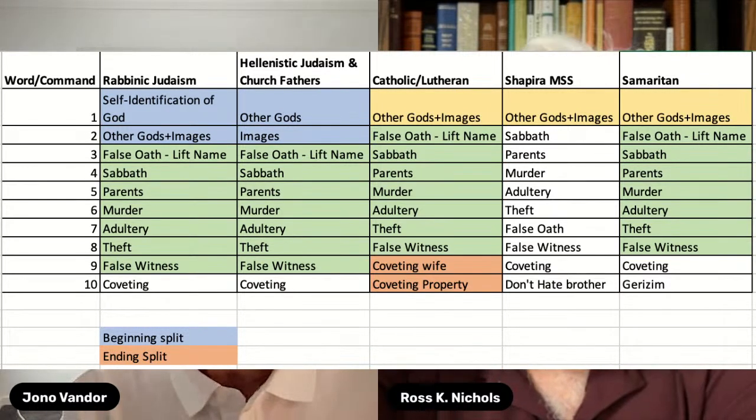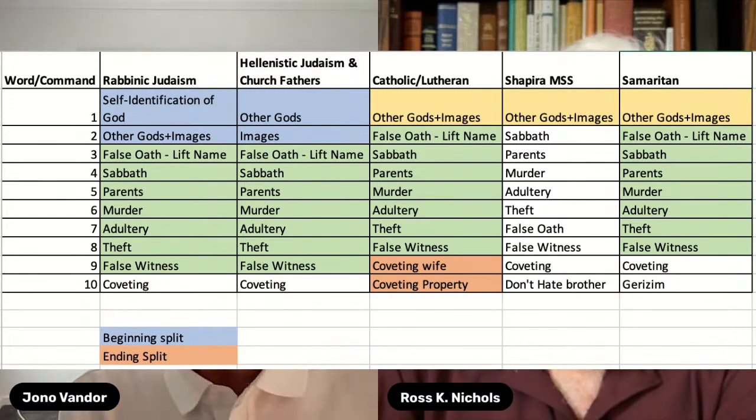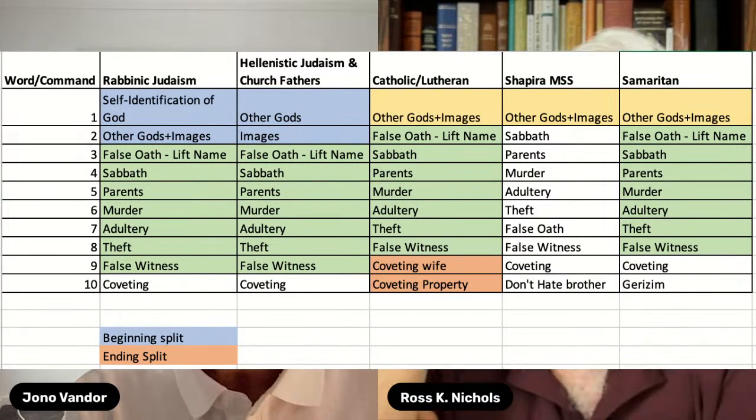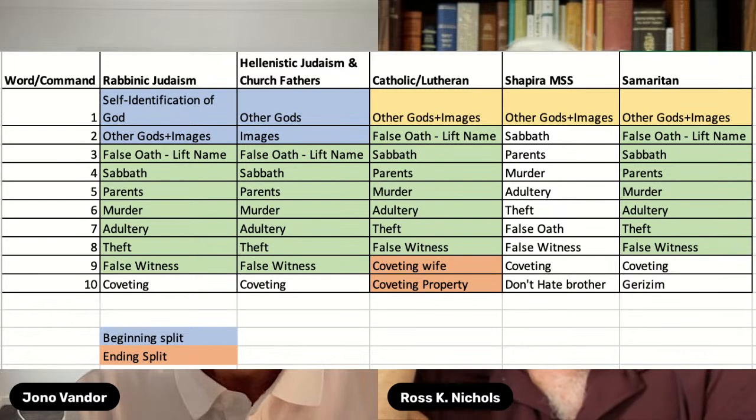Yeah, the second tablet may have just been a copy of that. That's a possibility as well, we just don't know. And then we have the Samaritan Pentateuch, Ross. That's right. And this is also an interesting one, Jono.